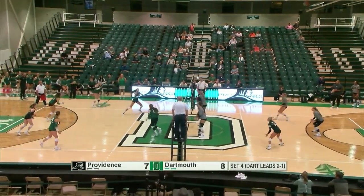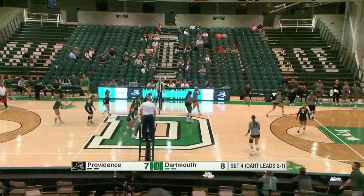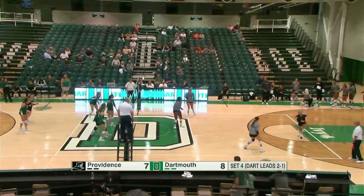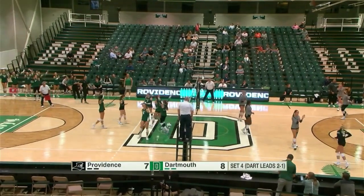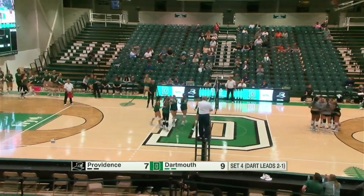Serve here for McDonald. Goots the receive. Set up by Mullins for the attack by Stevens, but a terrific dig to keep that one alive by Adkins. Unable to do anything with it that time, though. And Dartmouth, a 9-7 advantage.